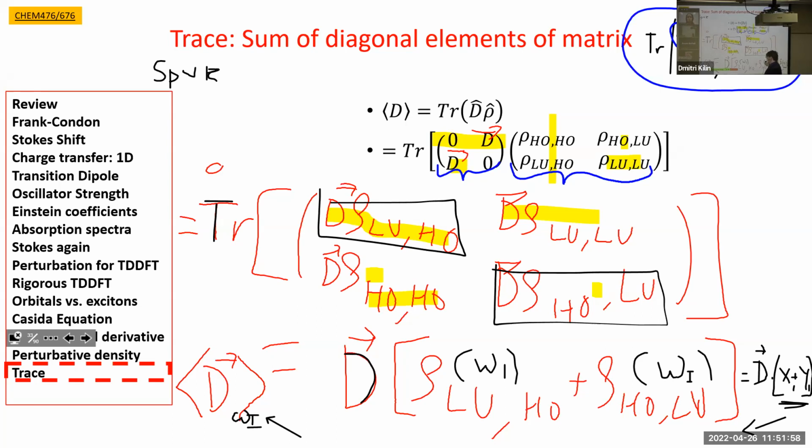So the elements rho lu ho and rho ho lu correspond to what is referred to as X and Y in the notation of TDDFT, of time-dependent density functional theory. And these X and Y elements do depend on frequency, or on the index of the eigenstate, so the eigenvalues. And this little example shows us that if we have found the transition density matrix element for a given transition number I capital, then we immediately have the transition dipole element. So knowledge of the transition density matrix gives us the transition dipole.